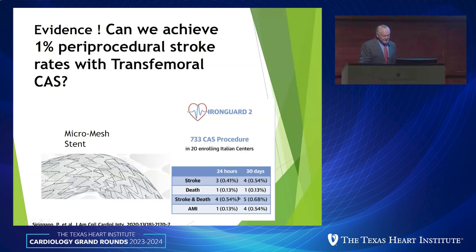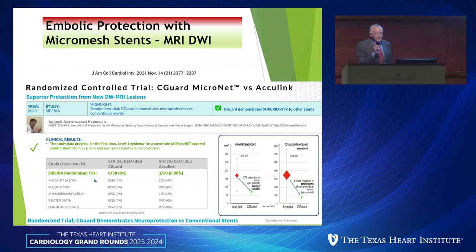This is a 700 or more patient study from 20 enrolling centers in Italy called the IRON-Guard study. All these were published in excellent peer-reviewed journals, this one in JACC Intervention, showing a stroke rate of 0.5%. This is with the micro mesh stent. You can see the fine mesh under this flexible nitinol regular stent structure. 0.5%. And this is the reason.